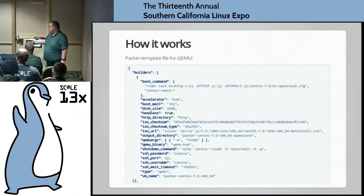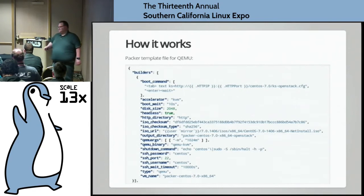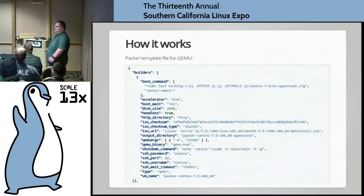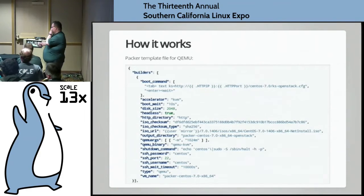I actually usually run this on a CentOS 7 machine, which has a different name for the QEMU binary. So it lets me change the name of the QEMU binary. And then this next line is what it runs to shut down the VM. One minor note, that tick right there is to make my restructured text happy. Otherwise, Vim was getting upset with the highlighting in the rest of the file. So ignore that one little tick right there.